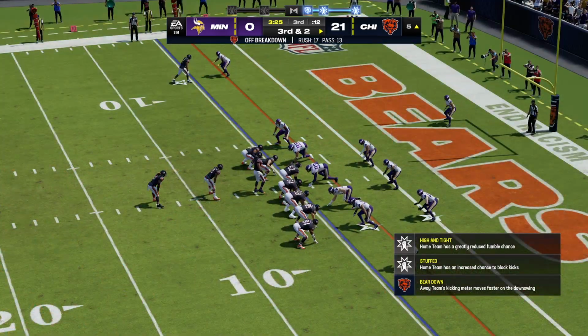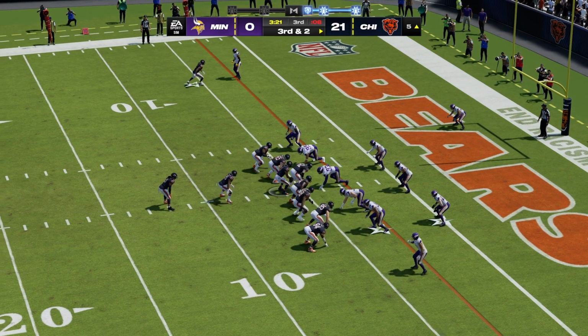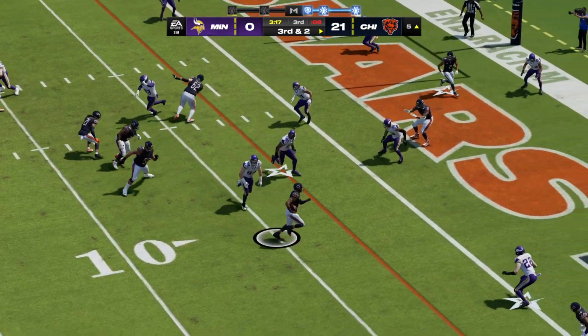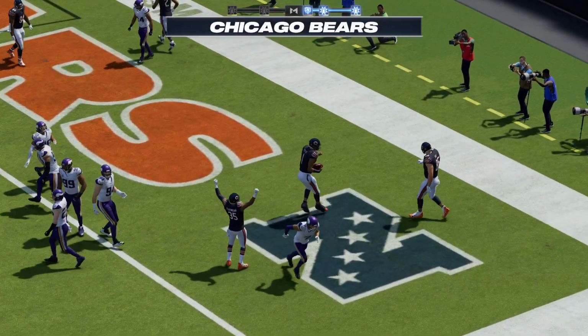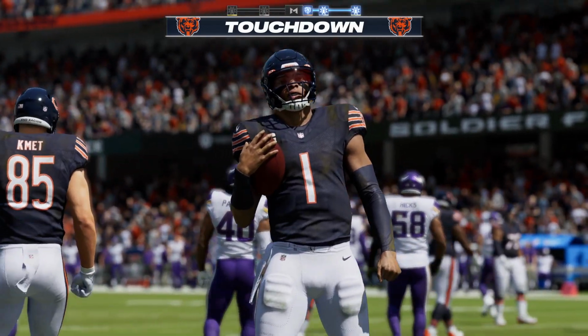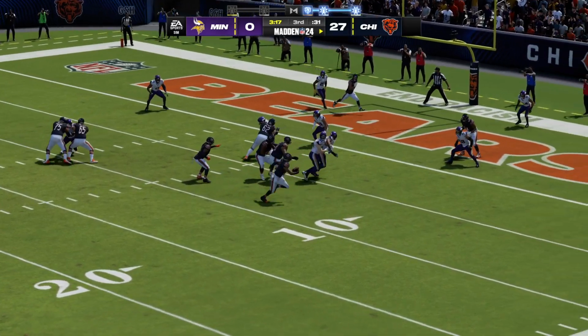They're trying to keep the drive going. This will be play number 8. It's 3rd and 2. They'll fake the handoff. Now Fields. And he is in. Touchdown, Chicago. Justin Fields. A 5-yard touchdown run.